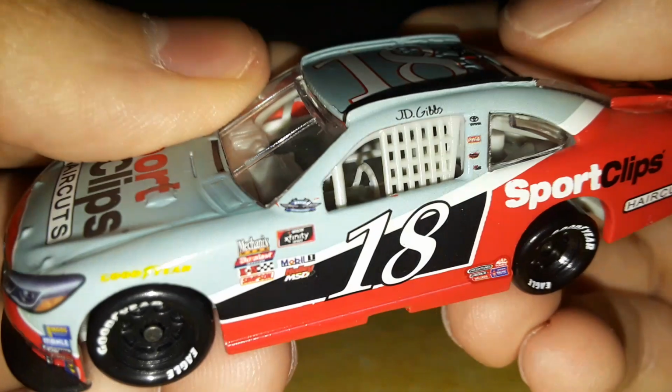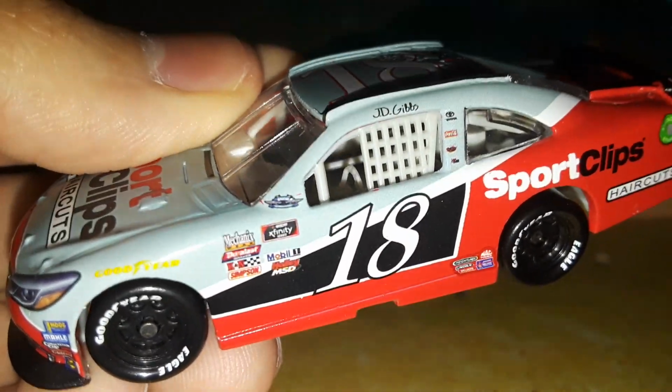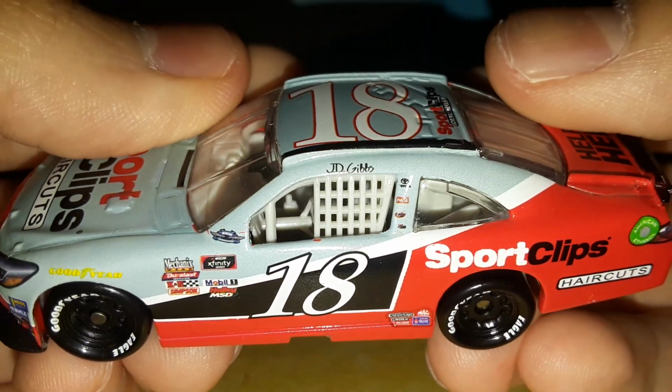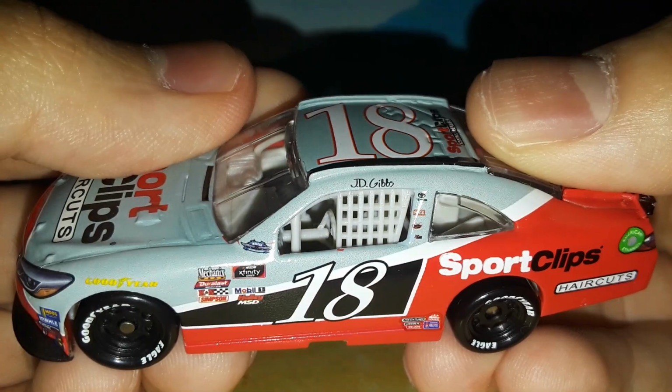And always remember to make sure you know what you're doing when you're putting decals on your diecasts. And a tribute to JD Gibbs, Coy Gibbs, and the Joe Gibbs Racing family. Just to think that, I'm going to add one more part if any of you all decided to stay.